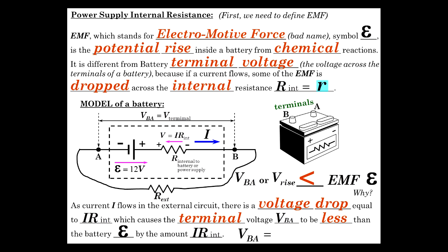IR internal. So we can write that as an equation, namely the terminal voltage that you see is equal to the EMF produced by the battery minus IR internal. And that's your equation that relates the EMF, the terminal voltage, the current flowing, and the internal resistance.